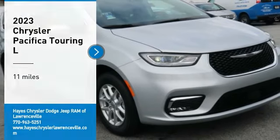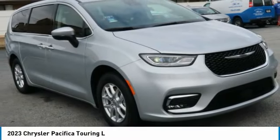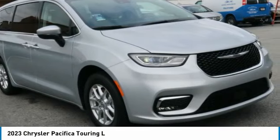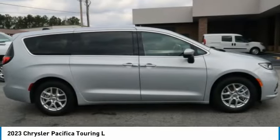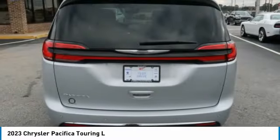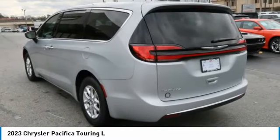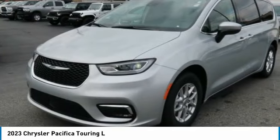Love the 2023 Pacifica. The Pacifica crossover features the driving attributes of a sedan and the utility and space of a minivan or SUV. The Pacifica has top-notch safety scores, an upscale interior, and a spacious cabin that leaves room for your family to grow.